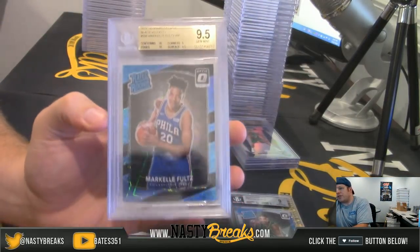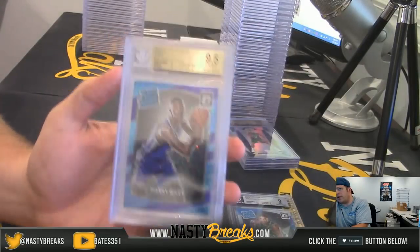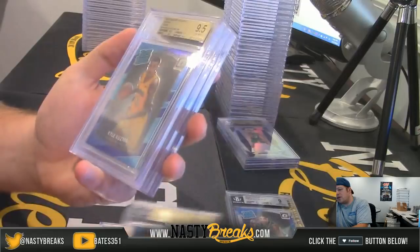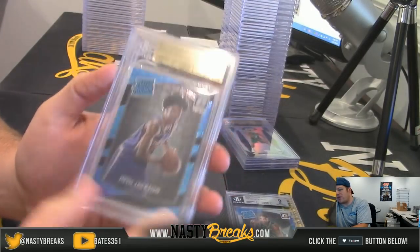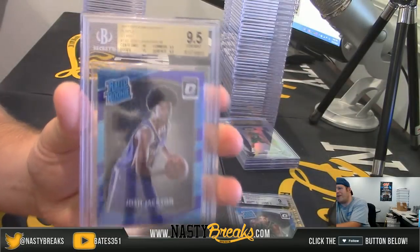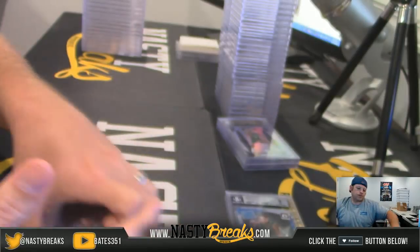Another 9.5 Fultz black velocity. 9.5 Harry Giles first off the line. Another 9.5 Harry Giles first off the line. Kuzma 9.5 first off the line. Josh Jackson black velocity. Josh Jackson, 0.5 away from the 10. Oh, first off the line.